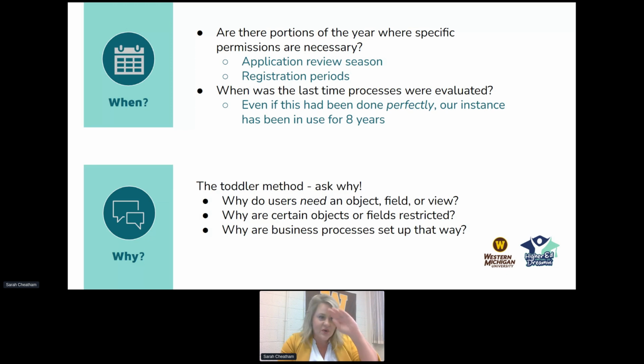Also think about the when. So are there portions of the year where specific permissions are necessary? In our organization right now, right through early action and our deadlines for first year students, there's a ton of transcripts and applications that are coming through, and our departments need to review as well. So maybe those are permission sets that we've created that allow those permissions to lift or open certain times of year for our readers. Or maybe you have a temporary reader who needs to come through. Or perhaps you need to actually upload or give extra access to advisors during peak registration periods. By using permission sets, you can actually tailor on and off when you assign a permission set to a role.